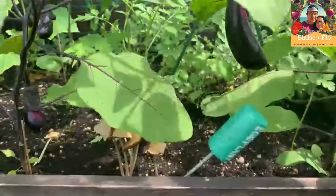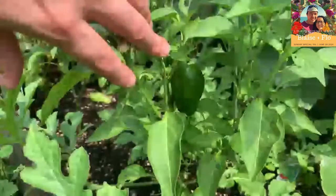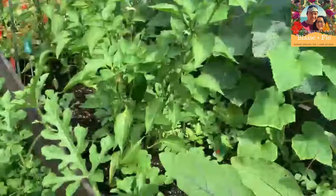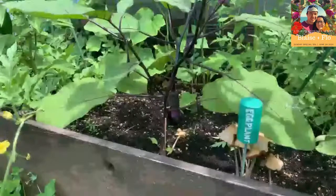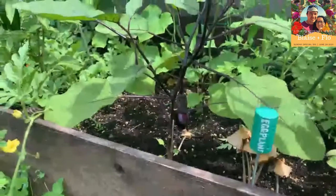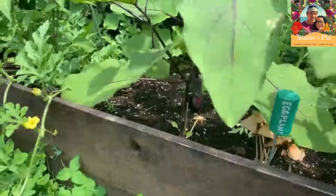You've got a few eggplants in there. And show your little eggplant sign. I love your little markers. Oh, thank you. There it is. Eggplant. I try not to throw things away. And is that a wine cork?